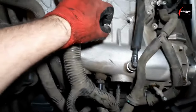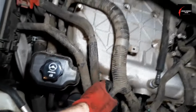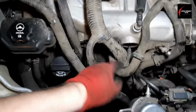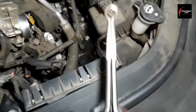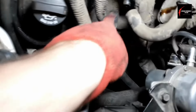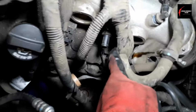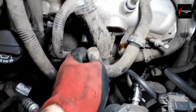So there's a 10 millimeter headed bolt here. These are all your wiring that go to the electrical of the car. And then you've got some hoses here. This one here you can get off with this tool here. So you get that and twist that off and get that out of the way, real gentle, and be careful not to break it. There's the PCV valve right here, so just be gentle as you're pulling that off.